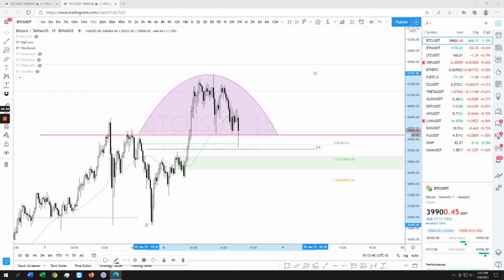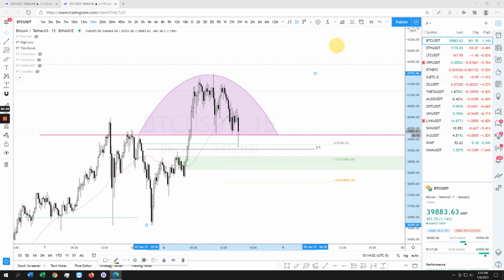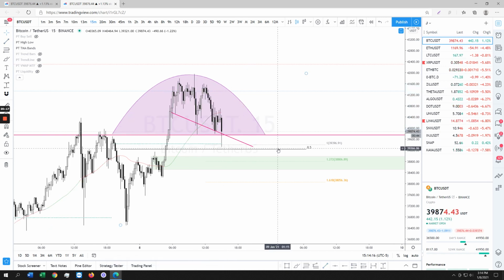I need BTC Bitstamp. Let's go to the weekly. Where do we start? 2000. No, I need Bitstamp. Weekly. Log. Alright, we are at. Perfect. Might actually hold, man. It's crazy right now. This actually holds, I will be baffled. Nah, looks disgusting still. Let's see what happens. I was expecting a little lower, but let's see what happens.